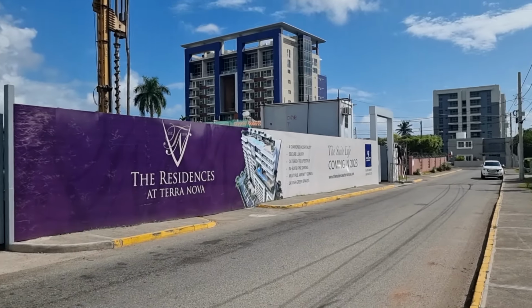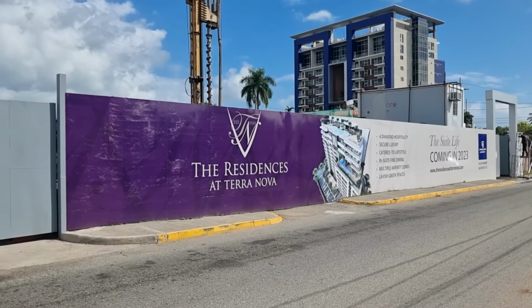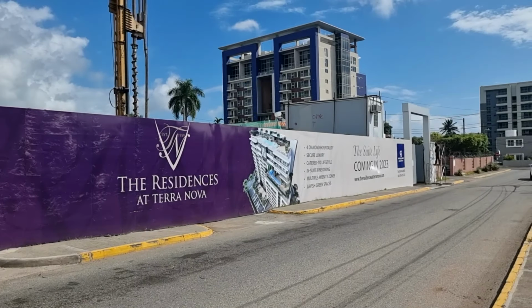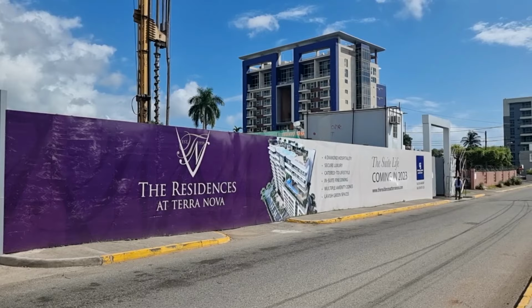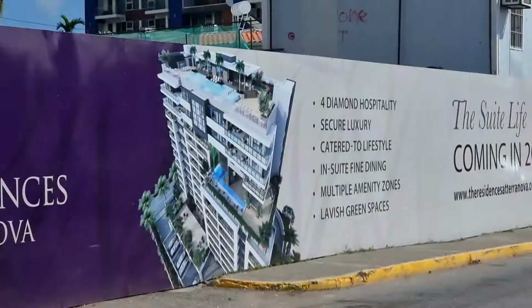It's been marketed as one of the most luxurious gated living. It will be towards the back of the Terra Nova Hotel. We have Four Diamond Hospitality. So because it's on the grounds of the hotel, you can order from the hotel. That's something new that we haven't seen. We know places like 20 South has a concession store. Some of them have convenience stores, but this one, because it's on the property of the hotel, you can order from the hotel. So that's kind of cool. What do you guys think?